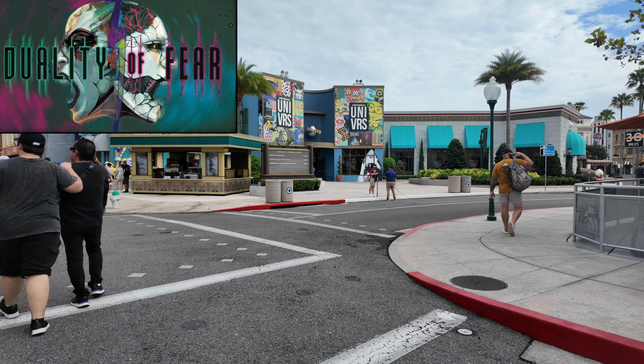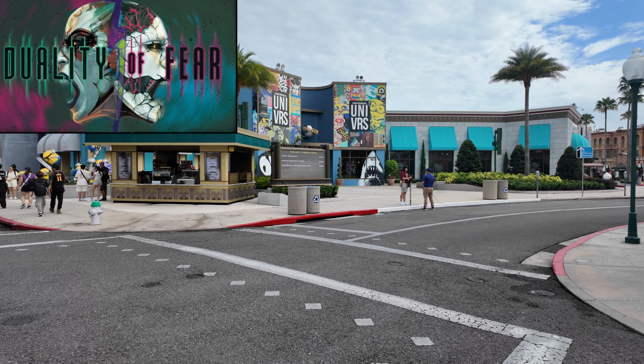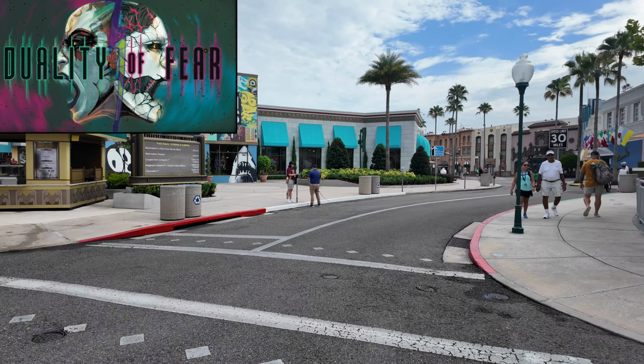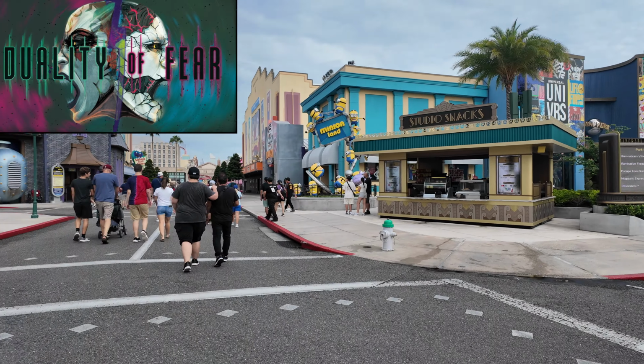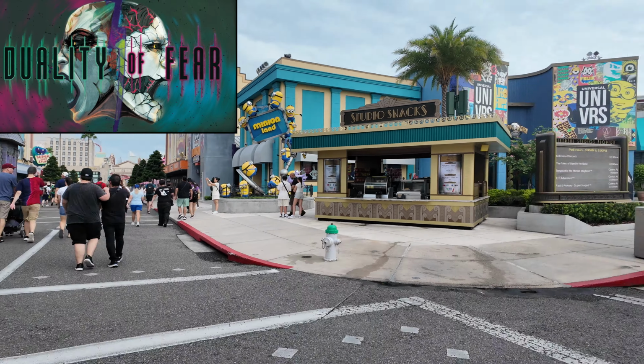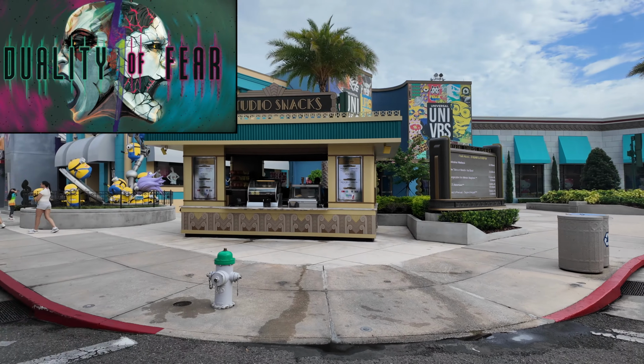And then once you go down this path, there will be some couple characters up here, and that'll be it for Duality of Fear. Then it will lead into the Demon Queens zone. Or if you go straight ahead, you're going to go to Tortured Faire, where we're going to go next.